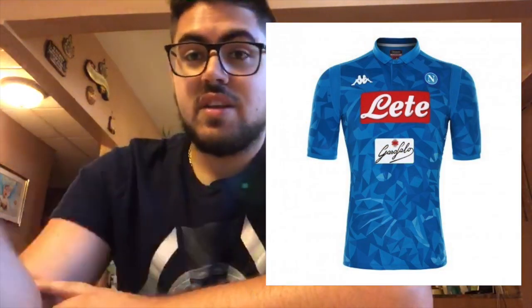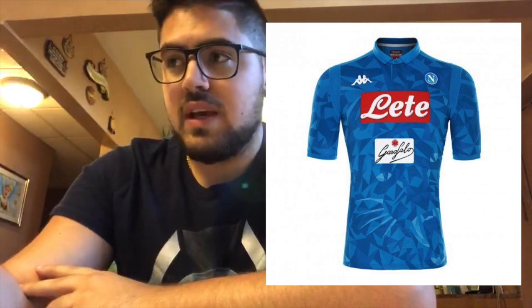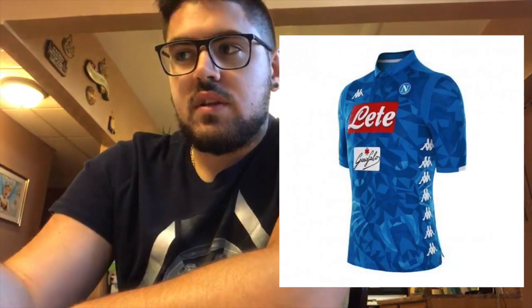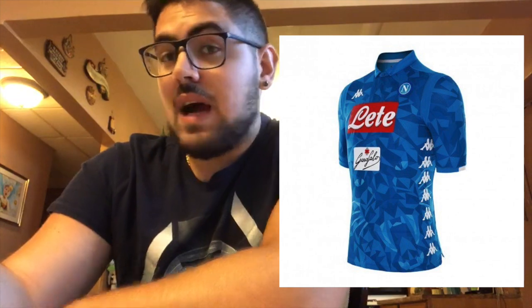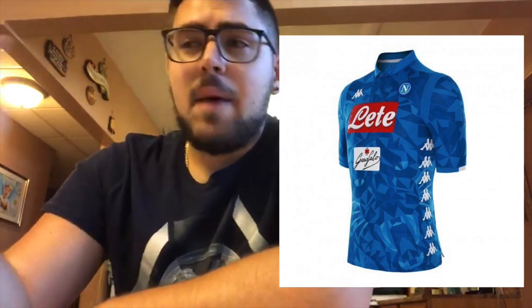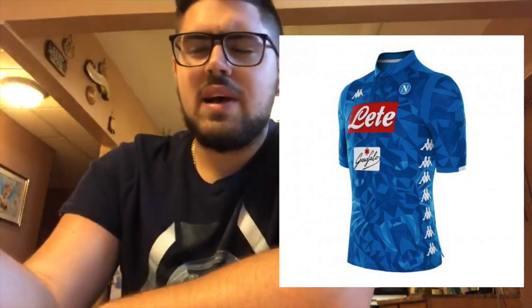Another difference is obviously the pattern. The pattern is crazy compared to our plain solid blue kits. Last year we had the darker blue going down the side of the body near the abdomen section. This time we have the Kappa logo, as you see in this next picture, all the way down the side. I'm a fan of that. I like the Kappa logo. It's not on the shoulders this time, it's down the side. I'm fine with that.